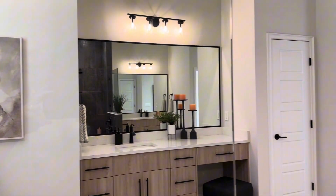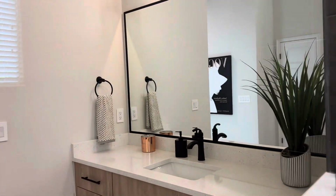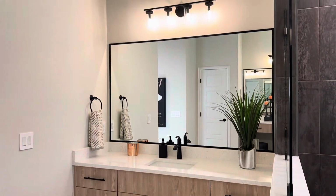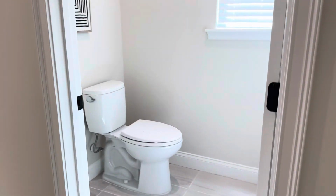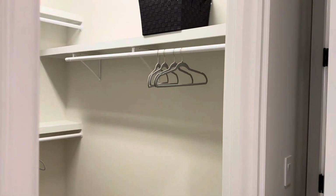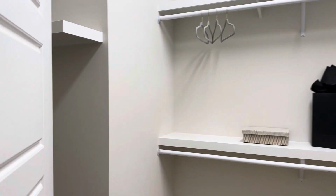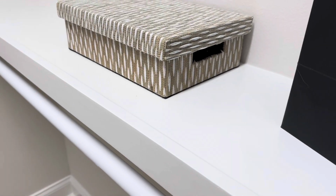So looking out of the shower this way, let me take you and show you this nice size cabinet and counter. All right. This is your toilet room area with the privacy door there. Now you have 2 walk-in closets. This is the one to the right when you first come in the room. And it even winds around here. You can see this is nice custom shelving here. This is wood.